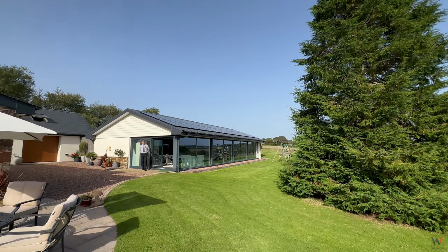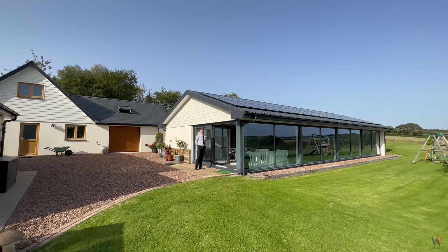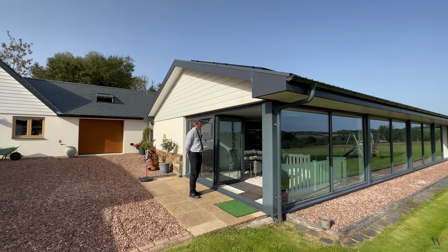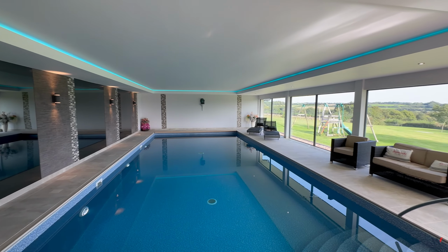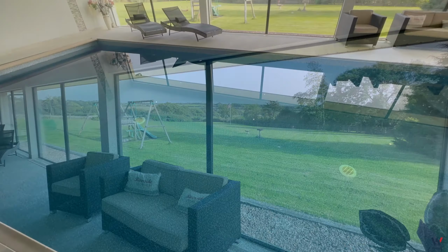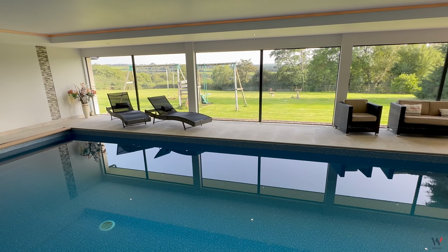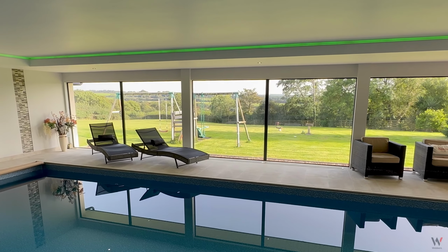The real piece de resistance of this property is the stunning separate swimming pool building. Our clients have added in over the years a beautiful bespoke sociable area with a beautiful pool with stunning views to the surrounding countryside, with changing facilities and toilet. A beautiful, stunning building, making the most of the views.